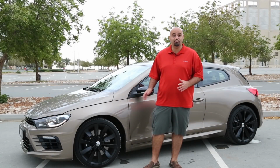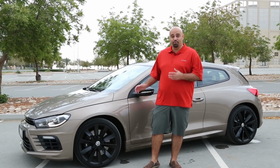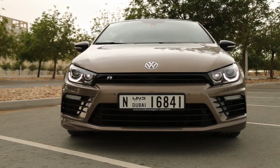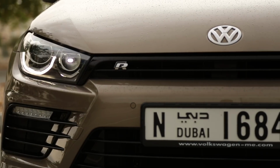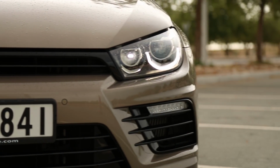Hi, today I have this beauty from Volkswagen. It's the new Scirocco R. This is the updated edition of the third generation of the Scirocco. The car was a little bit redesigned, more of a facelift. The rear and the front bumper were changed. They look better now. The headlights and the rear lights are different as well now.